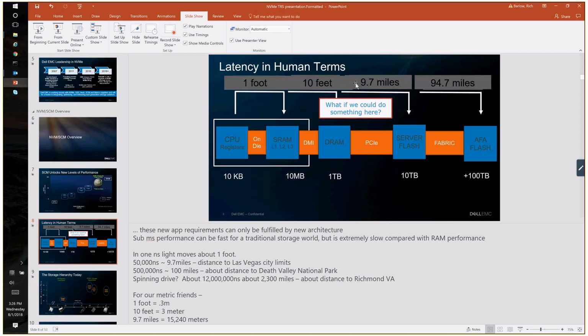I think the way you change it, Rich, to make it work is you were talking about the speed of light, and nobody can measure the difference between the speed of light and 1 foot and 94 miles. It's all the same. I think if you said to him, it's the difference it takes for me to walk 1 foot, to walk 10 feet, to walk 9.7 miles, to walk 94 miles, and you're good to go. That works too. And I think that's actually very visually, mentally clear. I like it, Rich. Just remove the speed of light stuff.